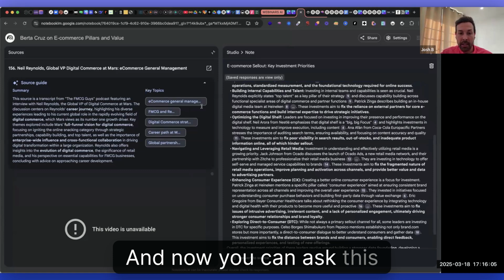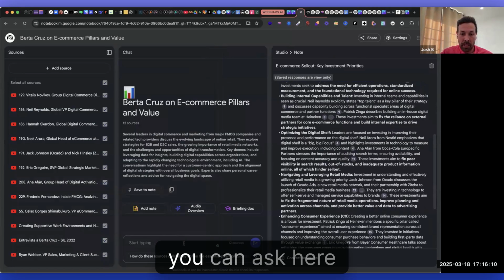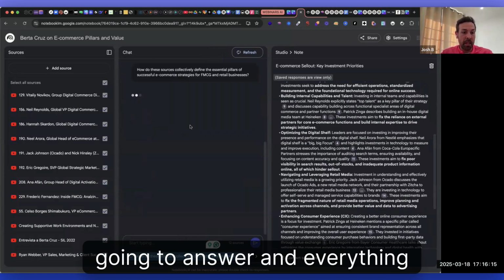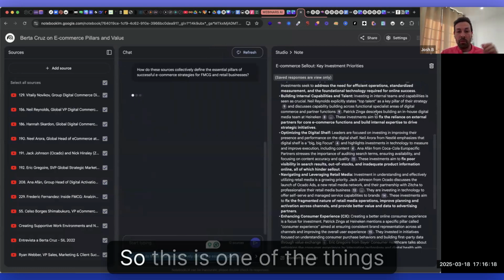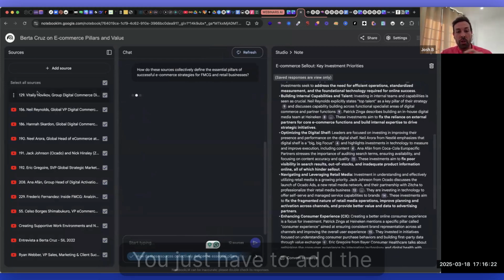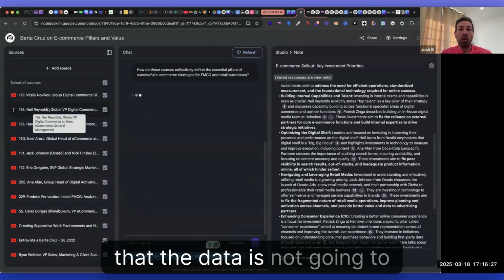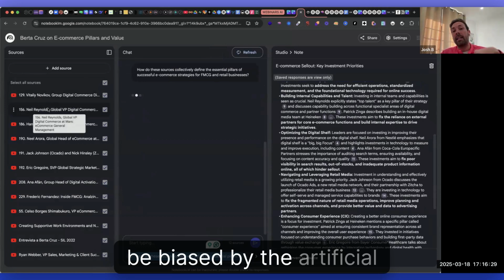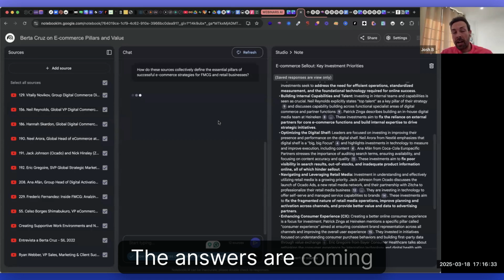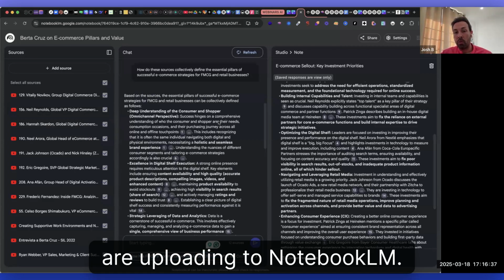And now you can ask this NotebookLM whatever you want. You can ask here any questions, right? And then it's going to answer. And everything is based on this. So this is one of the things. It's very easy to use. It's free. You just have to add the sources of data, which means that the data is not going to be biased by the artificial intelligence database. The answers are coming specifically from the data you are uploading to NotebookLM.